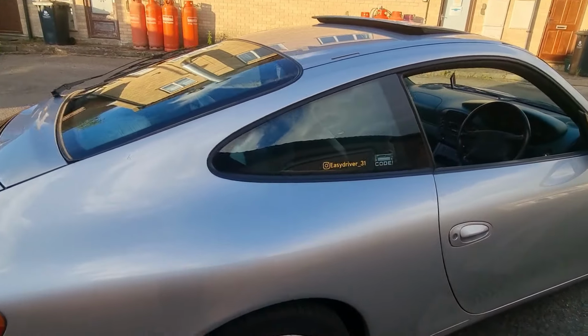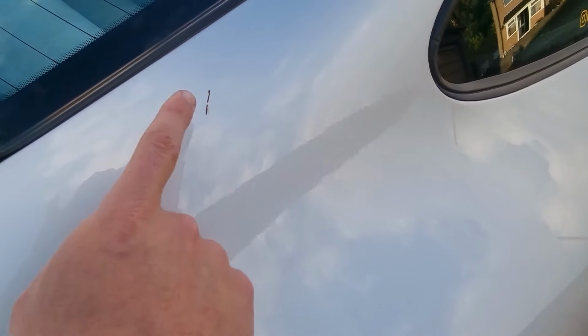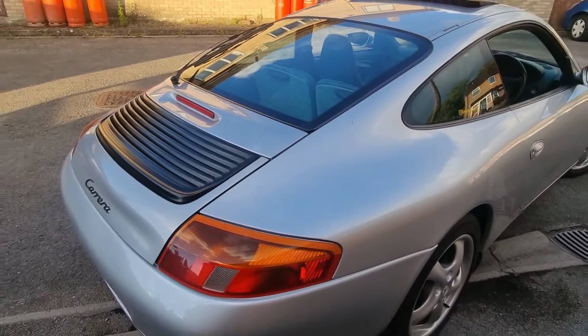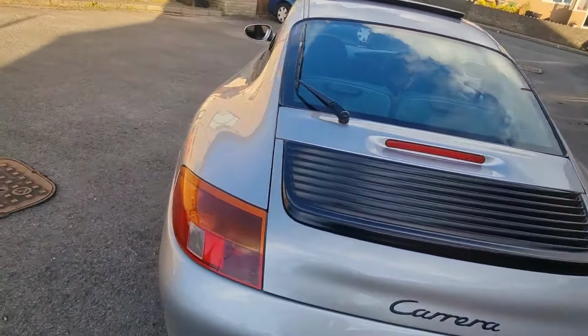The car was not cheap, and sacrifices were made. You may see a couple of these little marks on it. This is just bird poo. We went to a show today, a meet, well, kind of car show meet in the middle of a field, and this car was covered in loads of little bird poos, little yellow spots and that.